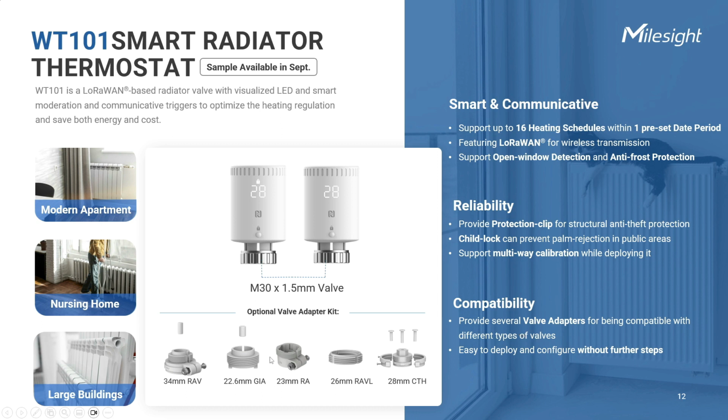For many European customers, you must be familiar with the manually operated thermostatic radiator valve, or TRV for short. Well, the Milesight Smart Radiator Thermostat is different. It's a smart and highly environment sensitive valve, the first to be specially developed for the requirements of the housing and building industry, but is also suitable for private use.